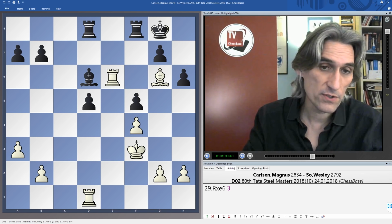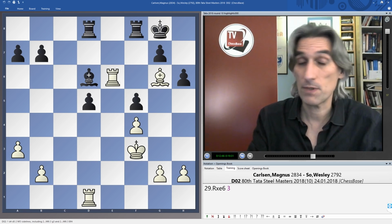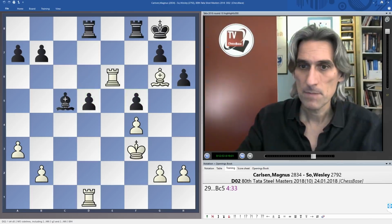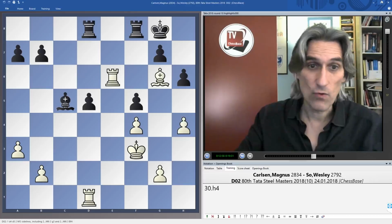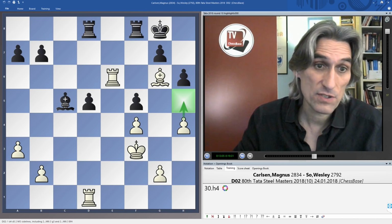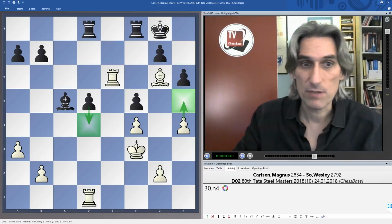I mean, one reason to do this would be that now his king really doesn't have any difficulties. But anyway, he's just going to try and recover this pawn. He's also looking at this pawn as well. Bishop c5 from Wesley. And again, I thought h4 here, just to lock that bishop in on h5. I mean, maybe Magnus just felt that black would keep the extra pawn. I mean, white will probably get this one back, but maybe he felt it wasn't enough to win.